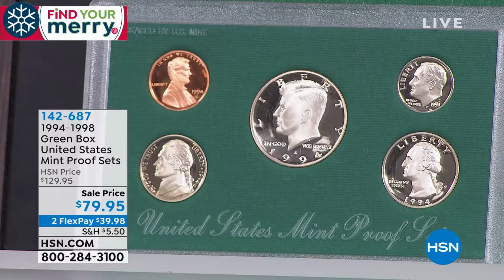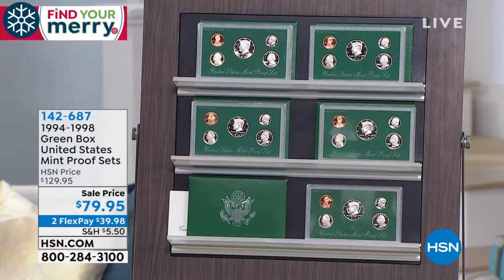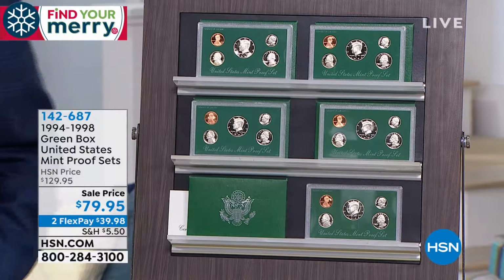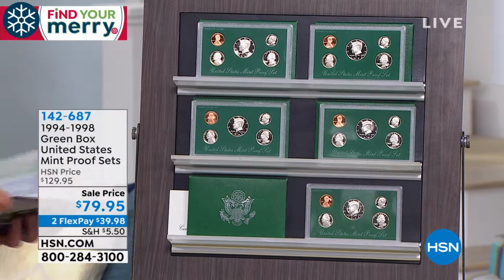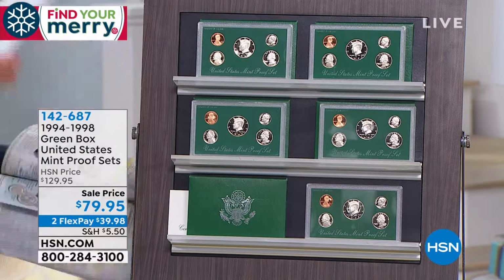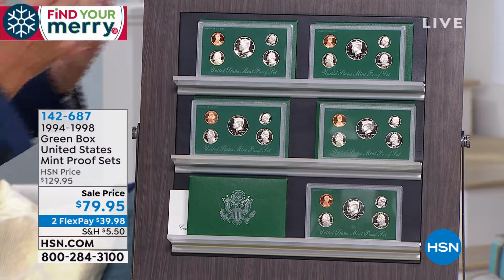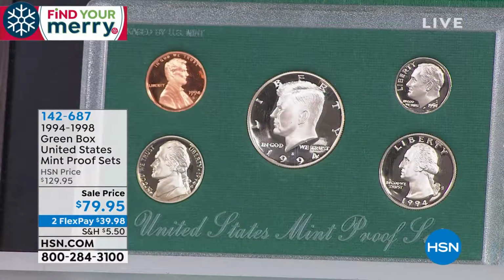Now I think this is fascinating because this is called the Green Box, and it's a mint-proof set. We're $50 off tonight, so $50 off right off the bat, and we have 2 flex pays. Why did you put this collection together? Well, I was looking for value because this is in essence our holiday coin shows. Yeah. So like you said, gift giving, something that you want to give for a gift that has value, that's unique.